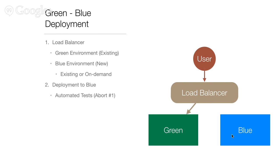Once you have those environments, the next step is you do a deployment to your blue environment. So this is where you put your new code on the blue environment. And the key here is when you get that code running on the server, you run a set of automated tests. These tests are different than your CI tests, your unit tests. These are tests that exercise and make sure that your environment is actually working. At its basic level, you might just be doing a ping on some endpoint just to make sure you get a response.